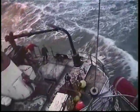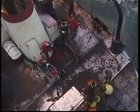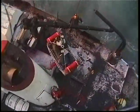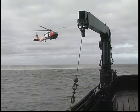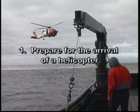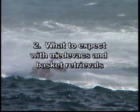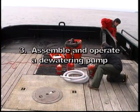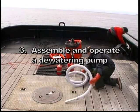U.S. Coast Guard aircraft operations save numerous lives every year. But helicopter operations can be dangerous for the crew of your vessel and the rescuers. This video provides an overview of how to prepare for the arrival of a helicopter, what to expect with medevacs and basket retrievals, and the steps to successfully assemble and operate a dewatering pump.